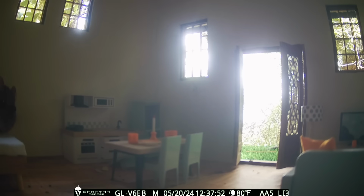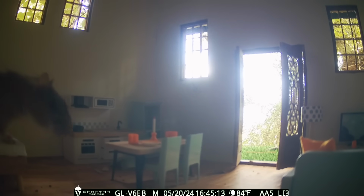He even sleeps in the bed now. And oh, you see Gus Gus was woken up, something startled him. He's checking it out to see if it's a predator.